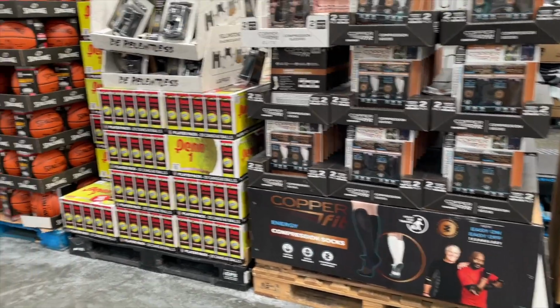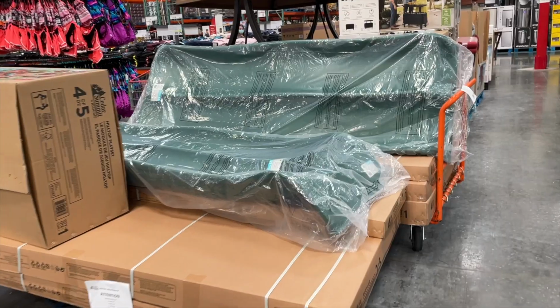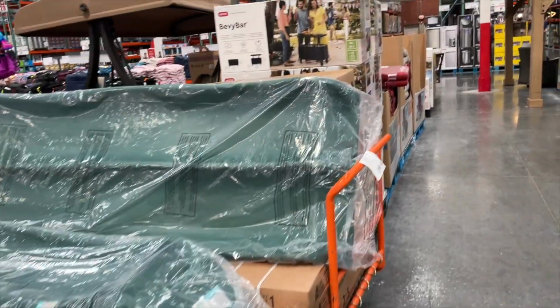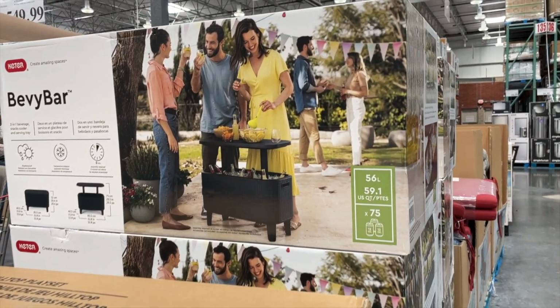All right, what's behind me? Gosh, I feel like I was here yesterday. They moved so much stuff around. Costco employees are hard at work. Oh, look at this bevy bar. We have seen this before, like a beverage bar. So clever.